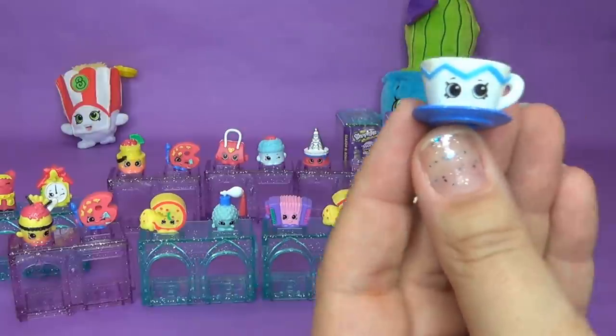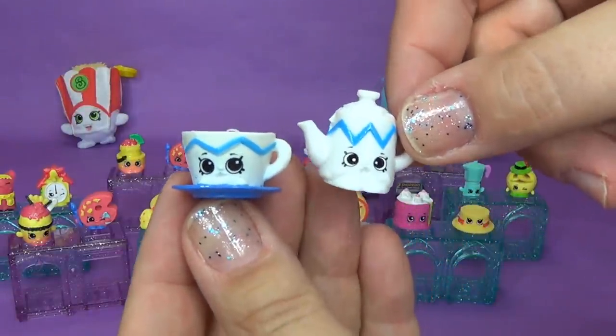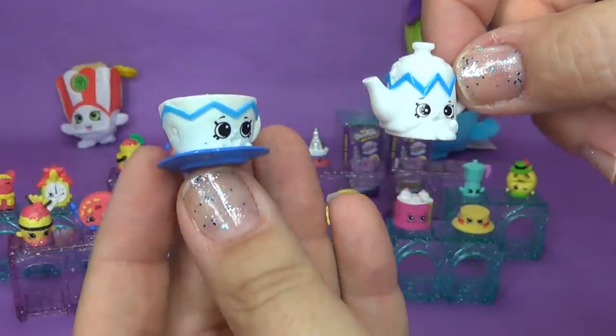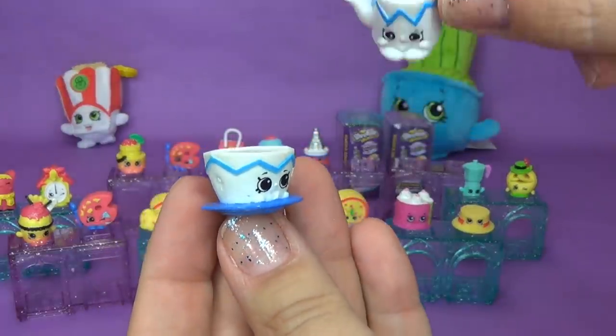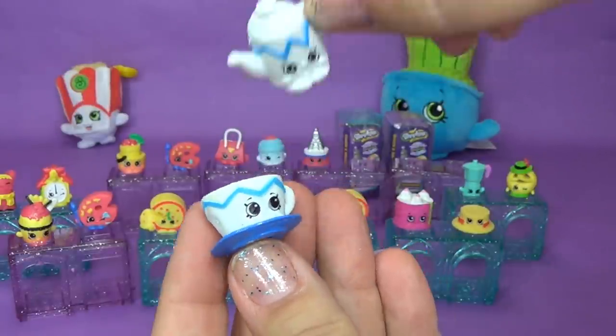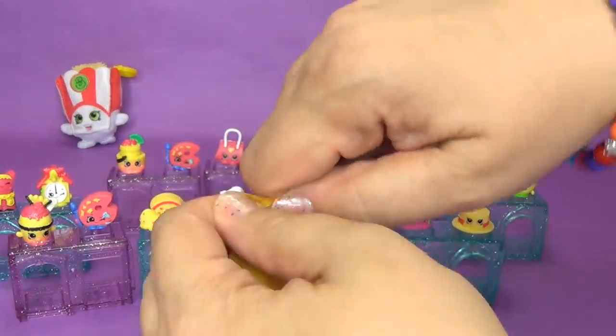She goes with Potty Teapot. They match. See how they both have that blue line on them? They're white. Oh, hello. Could you please give me a spot of tea? Well, of course, my friend. Doot, doot, doot. That is so cool. They go together. And next.